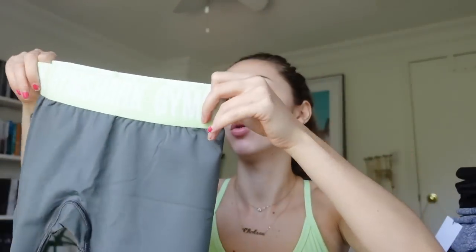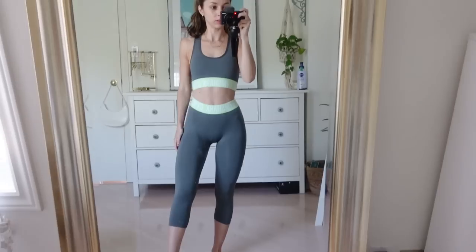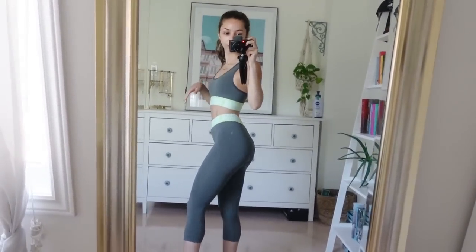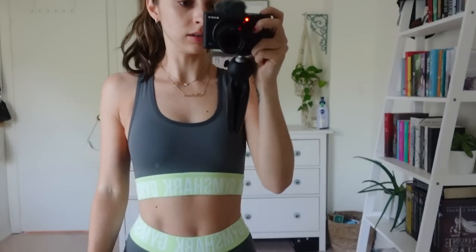And the last little set that I got was this one. So I got them in the cropped length ones. They're basically this charcoal gray with a bright green waistband that says Gymshark on them. These ones are just mid-rise, but I still find them a really nice flattering height. They just come up kind of right to your belly button, which is nice.